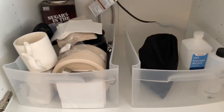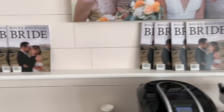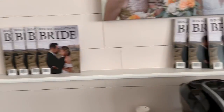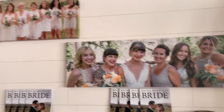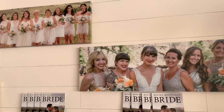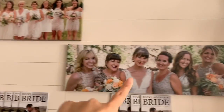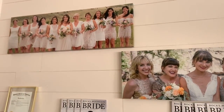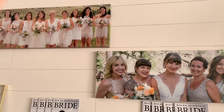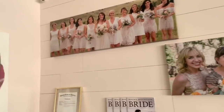Then we've got extra plates and cups and things like that. Always want to have your coffee, right? Oh, and then our friends over at Rocky Mountain Bride, a lot of times when they have a new issue, they'll come over and drop off a box for us to give to our brides, which is awesome. And then these are some of WedLocks' first weddings, and I'll never take them down. That is the first one, Rachel Reinhardt, now Rachel Nadler, and Molly McCall. I think her last name's Hilton now. But they always stay there. So hi, Rach. She has 2 babies now. We've done some of her bridesmaids' weddings and things like that.